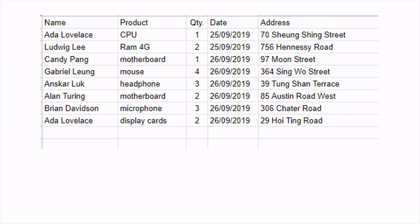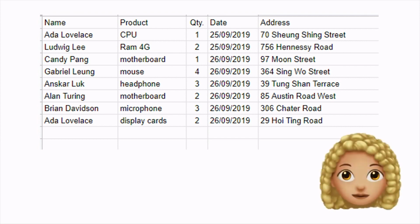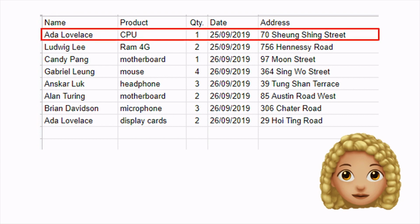Ada Lovelace, our first customer. She buys a CPU. And you capture all this information. And you just record this information for each of your customers that trickle in. But maybe later, Ada buys something else, like 2 display cards. And at this point, she's moved to a bigger place to have room for another computer, so her address is different. Now, you've got redundant information, some contradicting values for your customers' addresses.